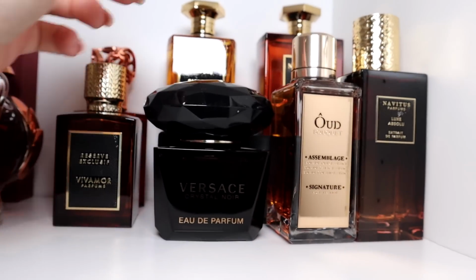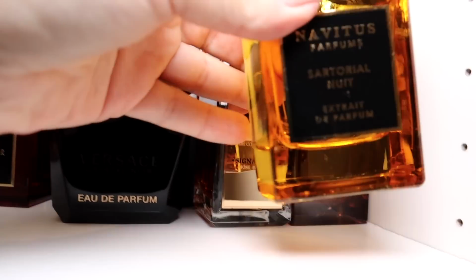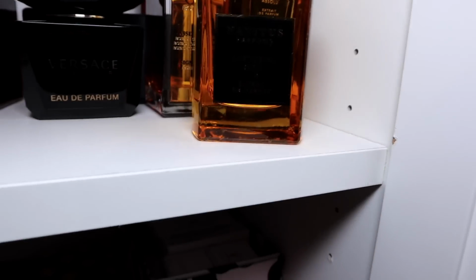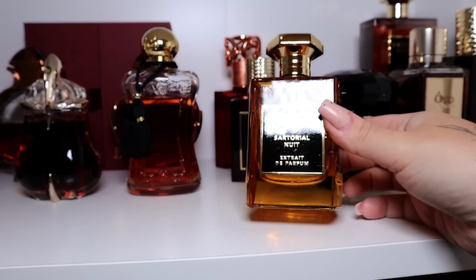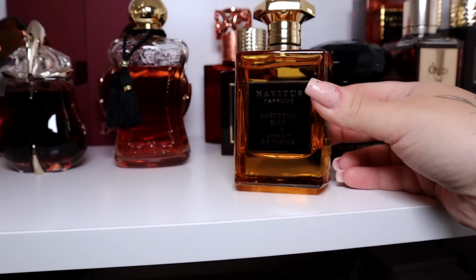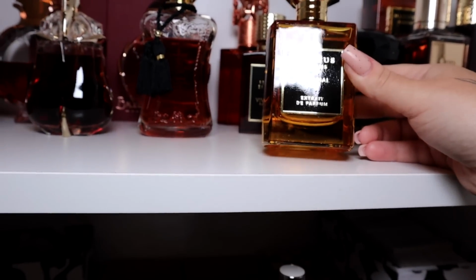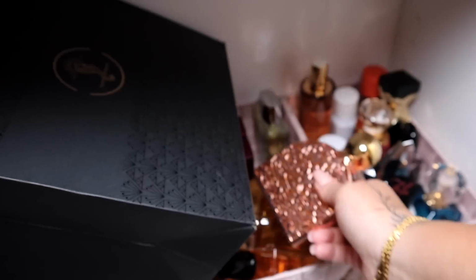These I'm keeping except for Sauteau Nuit. I think this one I'm gonna declutter. It's a very nice aromatic vanilla, but it's not reached for as much as I would like to. And also the longevity is not the perfect NAVITUS longevity. So I think I'm gonna declutter this. So I'm putting everything in the to be sold boxes.